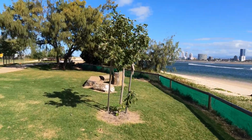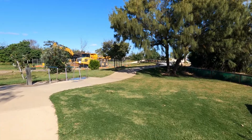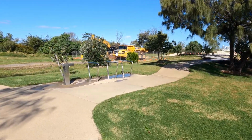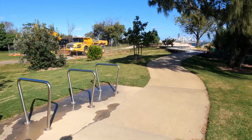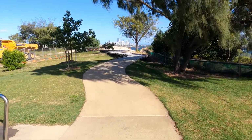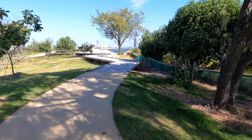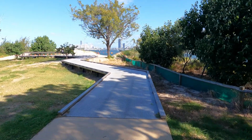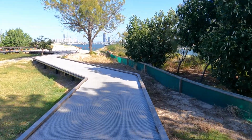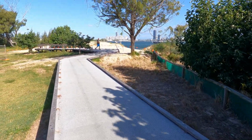The road still goes on. This must be to do with the regeneration, I think, with the trucks. Water refills. Refill your water bottles along the way. And oh, it's a little boardwalk. Perhaps they're just building this boardwalk. Let's see how we go. Is this the end of the boardwalk? I don't know. It doesn't look all that new though.